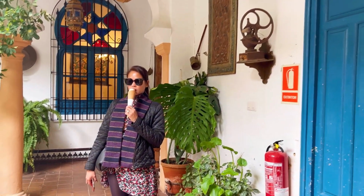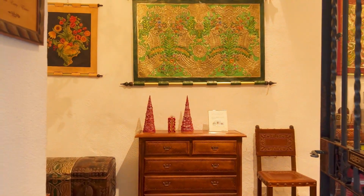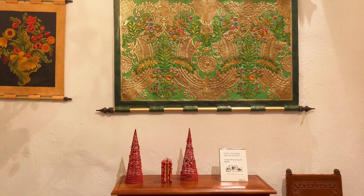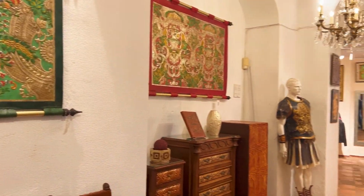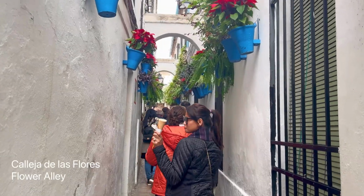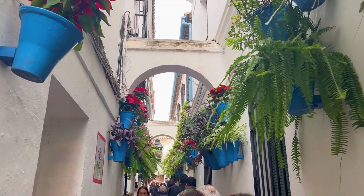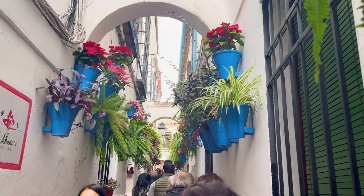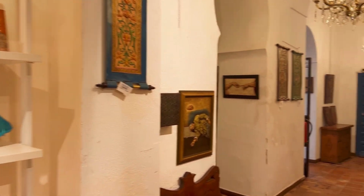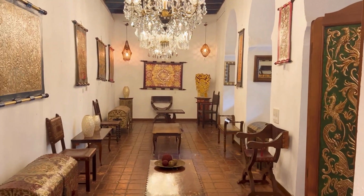And here's the best part: there's a hidden network of patios, connected by secret passages known only to a few. If you befriend a local, they might just show you this secret green world. This is another hidden gem in Córdoba, and it is known as the Alley of the Flowers. But since it was incredibly crowded at this time of the day, let us revisit this place later on. So stick around till the end.